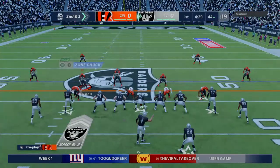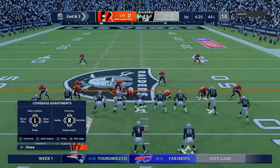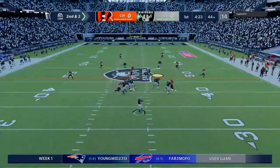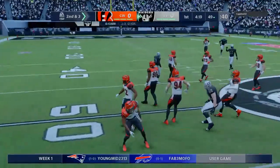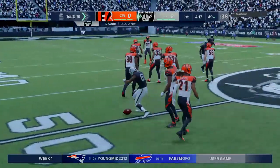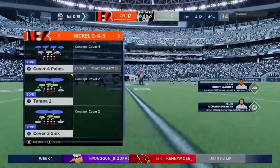First down pass play. 2nd and 3. Working from the gun, it's Carr. And a quick throw here, that's complete. And he'll be brought down just shy of midfield at the 49-yard line. A gain of 5, good enough for the first down.